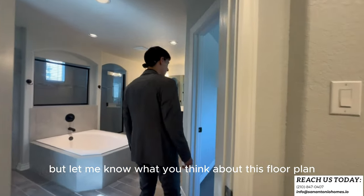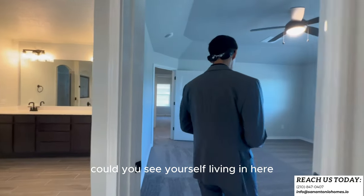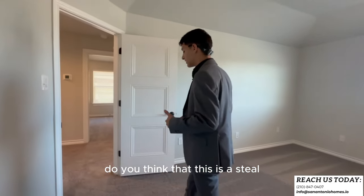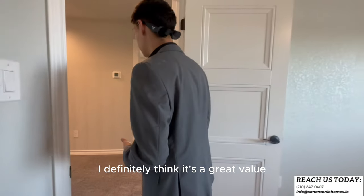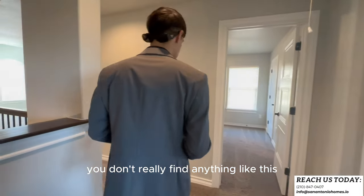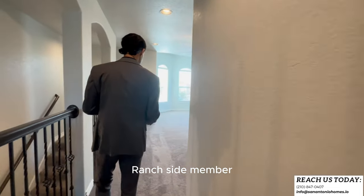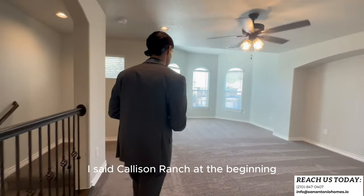But let me know what you think about this floor plan. Could you see yourself living in here for the $399,000 price tag? Do you think that this is a steal? I definitely think it's a great value. You don't really find anything like this that's brand new in this price point in this area. We're out here in the Alamo Ranch side. Remember, I said Callison Ranch at the beginning.